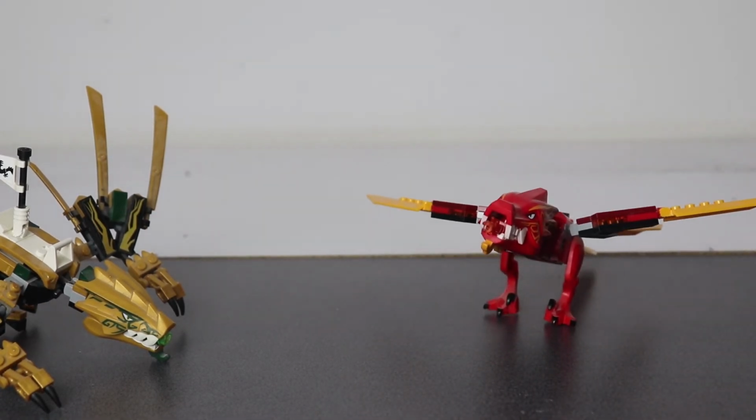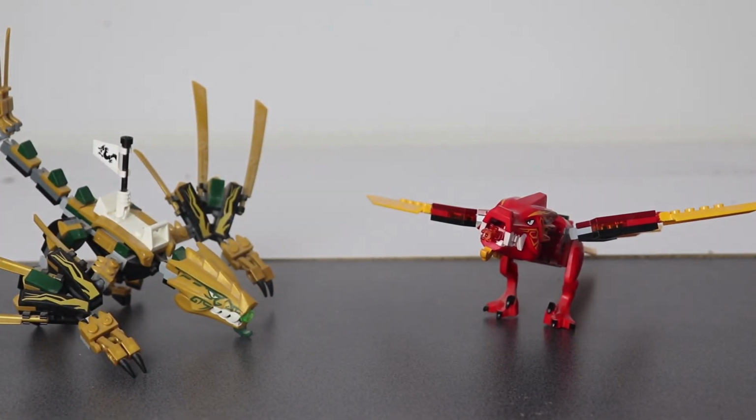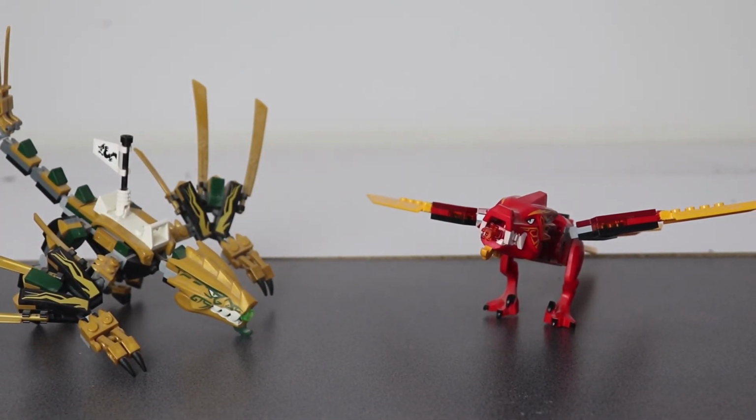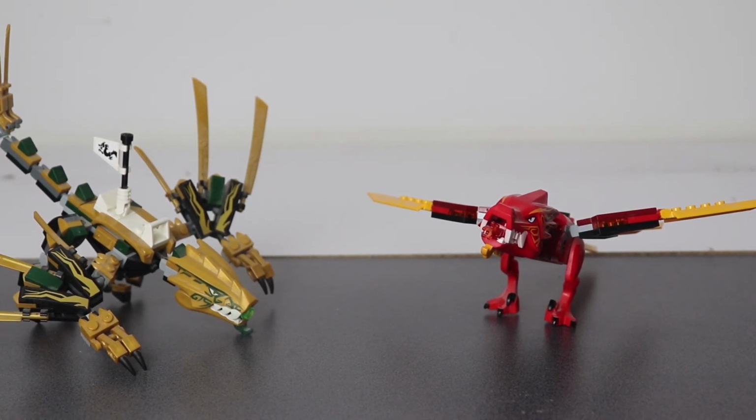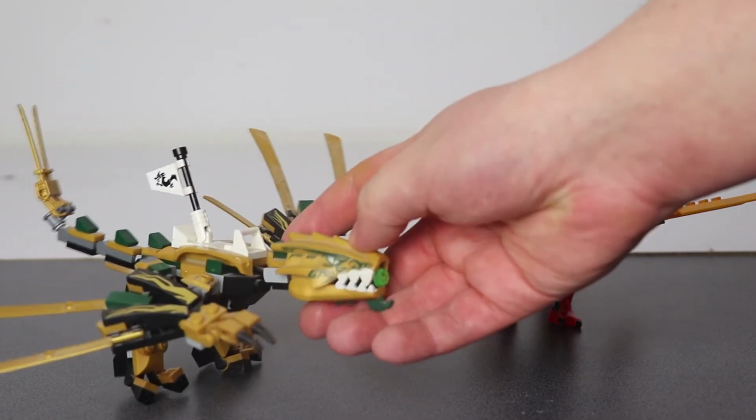So, congrats, the Golden Dragon. You once again beat the Kai Fire Dragon. So I give one point for the Golden Dragon arms build, which is the wings. So now the Golden Dragon has 4, while the Kai Fire Dragon is still at 1. Now let's move on with the head next.